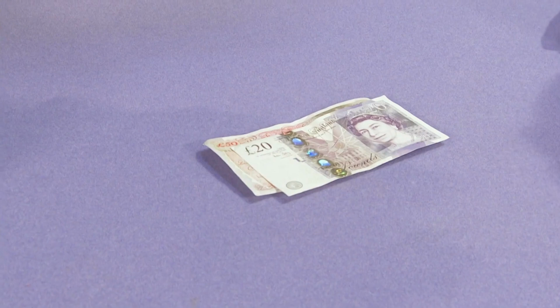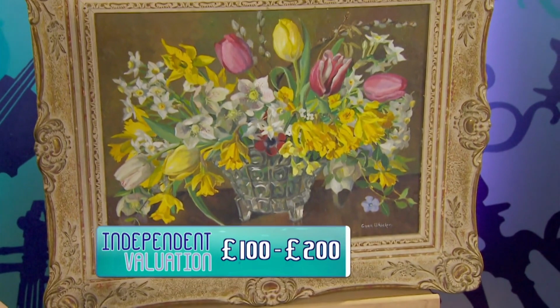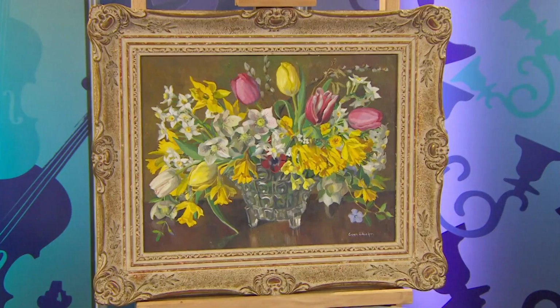If you felt it was worth more, then maybe you would like to weigh up whether you'd like to go to auction. And what would you like to do? Well, I'd like to go to auction, I think. You'd like to go to auction? Yes. Excellent. And I hope you do really well with it. I'm sure you will. I hope you get loads of money. Thank you, Pam. Well done.